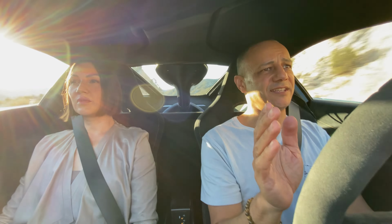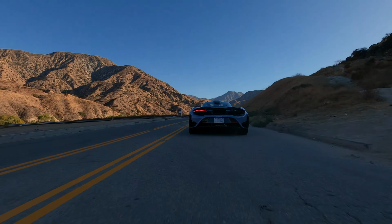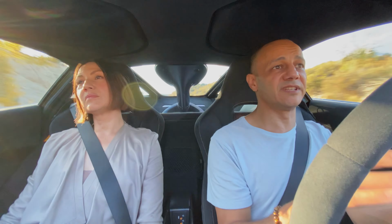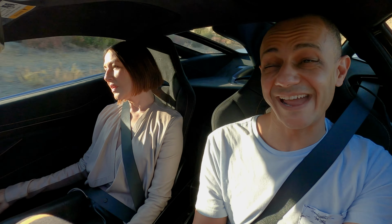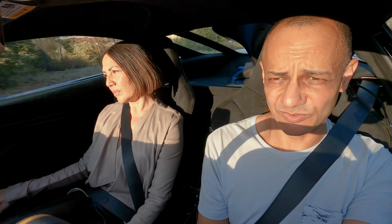So focused is this car on absolute performance that air conditioning and a stereo are no-cost options. If you ordered this out of the box, it would not come with air conditioning or a stereo. And I will admit, I am using the AC, but I have no desire to listen to music in here. I mean, this is just way too involving.